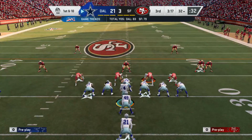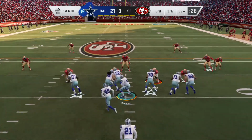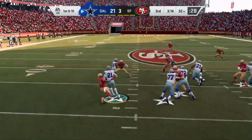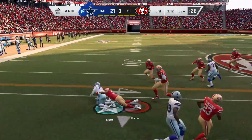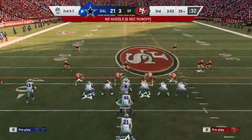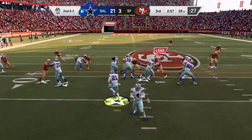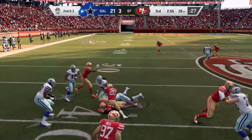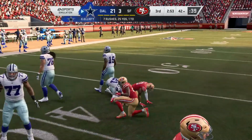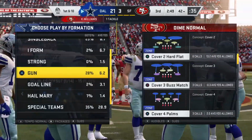From the 32 now, here's 1st and 10. They start on the ground with Elliott. A solid run on 1st down. Gain of 7 leaves him with a 2nd and 3. Again, it's Elliott. And to the 42-yard line here and brought down there. They'll get 3 as the drive continues.